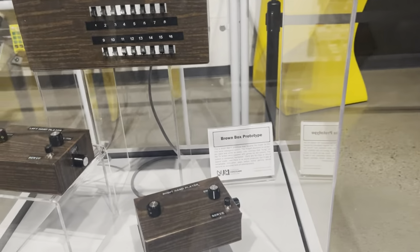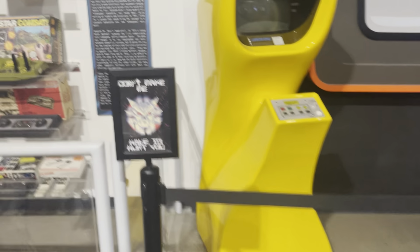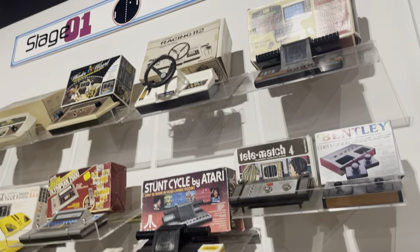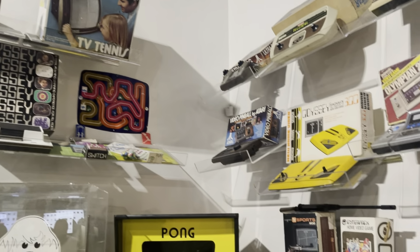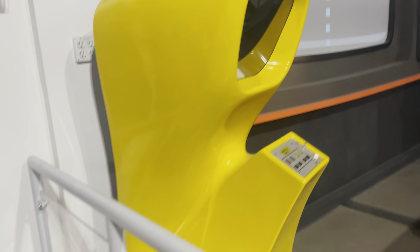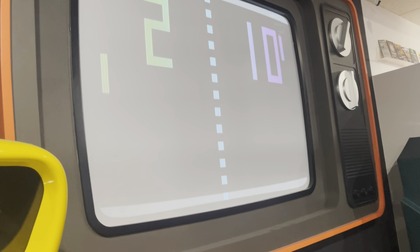So it's the brown box prototype. This is the first ever prototype of the first home video game system. That's really cool. The old school Atari. He was denied the license for Peanuts from Pong. Puppy Pong. Odyssey. TV tennis. There's an old school one I used to play with, Pong, back in the day. Bounce it off the force to move the block to make sure you hit the boss or to go to the other side.